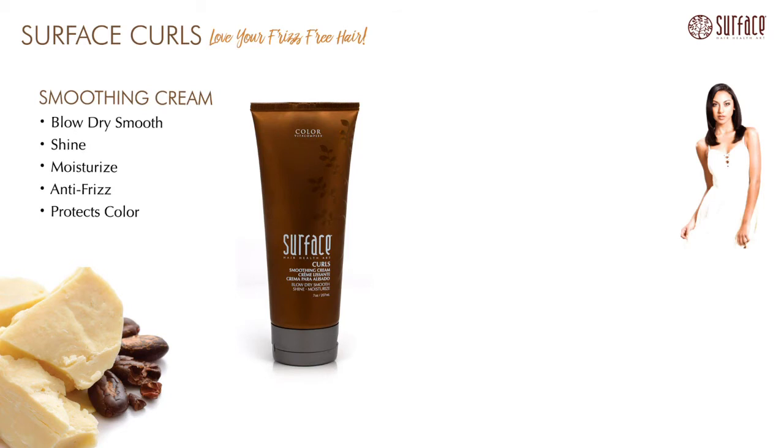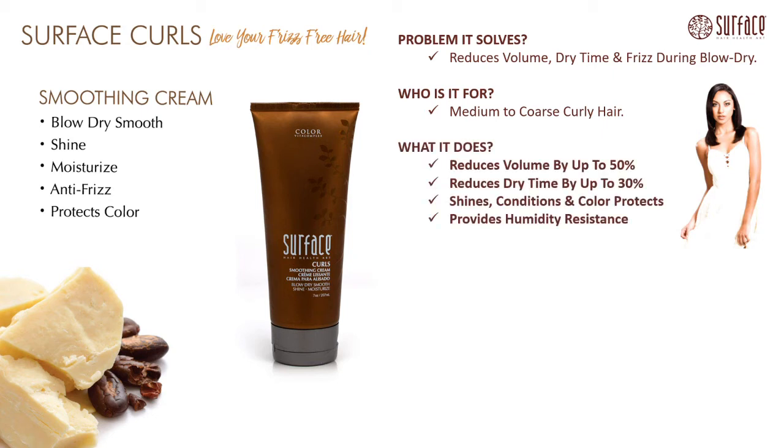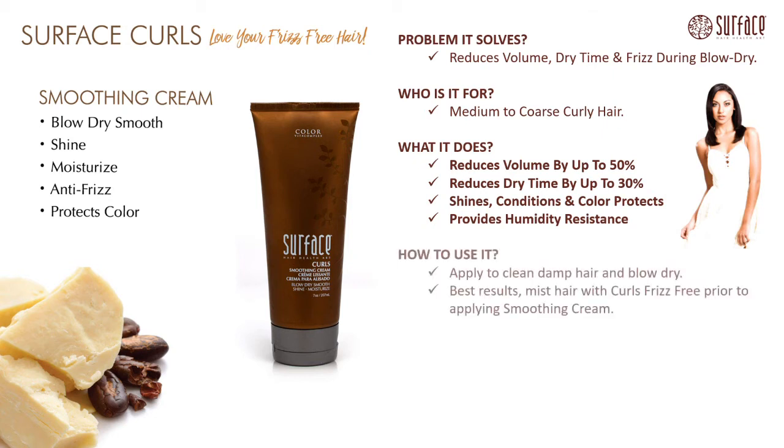Smoothing cream. Blow dry hair smooth, shine, moisturize, anti-frizz, and protect color. The problem it solves: it reduces volume, dry time, and frizz during the blow dry. Who's it for? Medium to coarse curly hair. What does it do? It reduces volume by up to 50%, reduces dry time by up to 30%. It shines, conditions, and protects color. Provides humidity resistance.